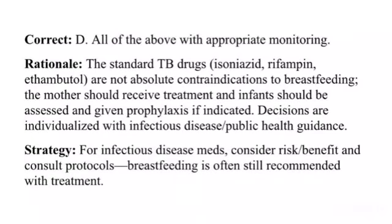Rationale: the standard TB drugs, isoniazid, rifampin, and ethambutol, are not absolute contraindications to breastfeeding. The mother should receive treatment and the infant should be assessed and given prophylaxis if indicated. Decisions are individualized with infectious disease/public health guidance. Strategy: for infectious disease meds, consider risk/benefit and consult protocols. Breastfeeding is often still recommended with treatment.